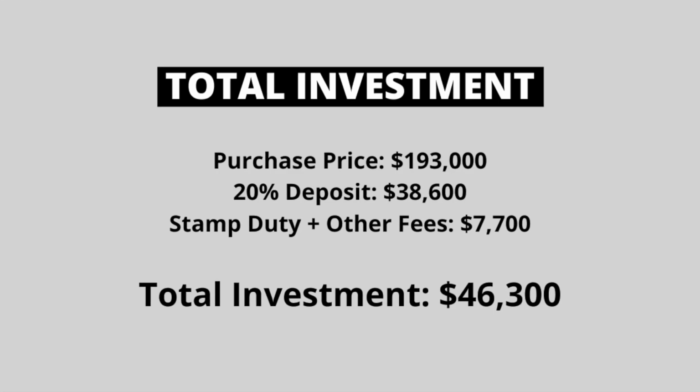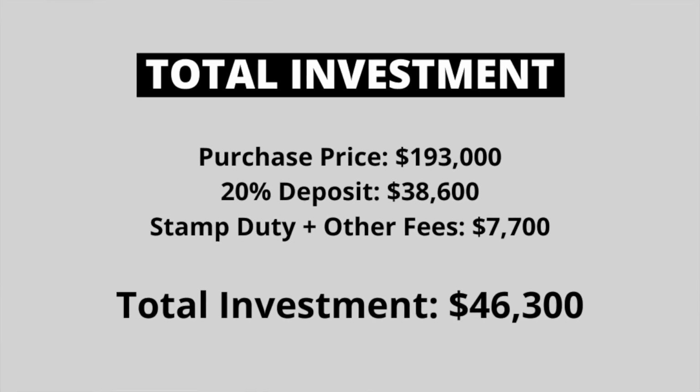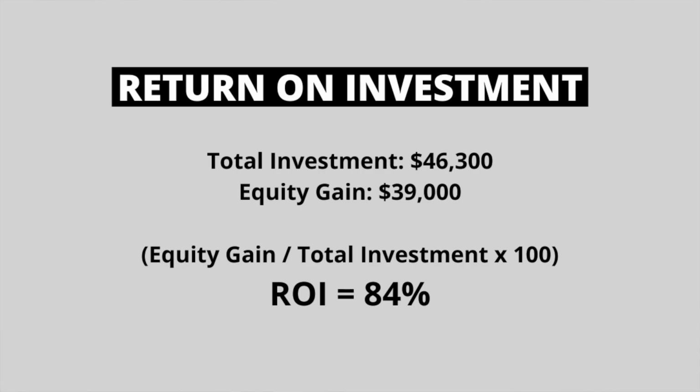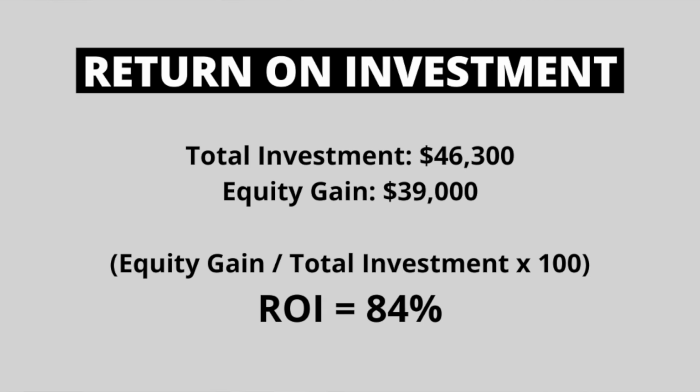Now, let's get into the numbers. I purchased this property for $193,000. I put down a 20% deposit, and if we add in stamp duty, legal fees, bank fees, and other costs, we get a grand total of $46,300. Based on the estimates provided by CommBank and realestate.com, this property is worth around $233,000, giving us an 84% return on investment after just 2 years.